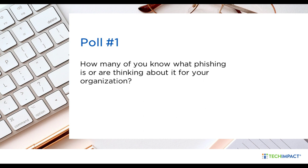So, Nicole, here's poll number one. Go ahead and launch that. How many of you know what phishing is? Phishing with a PH, that is. And are thinking about it for your organization. So there should be a poll question there that you could go ahead and answer. And Nicole, I'm not seeing the poll results. I'm assuming that you are, and you can give those back.